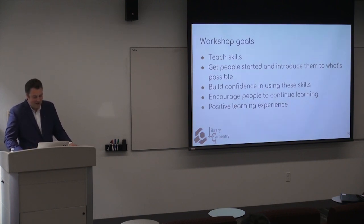Our workshop goals, this is a no-brainer: teach skills. Give people a starting point. I think that helps people considerably, because it is intense to learn all these things in 2 days. I'd say people often come away from these workshops at least feeling like they know where to start, and they know where to search for things. And they have that confidence that allows them to push forward and continue learning.